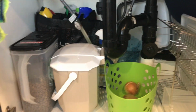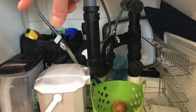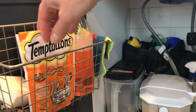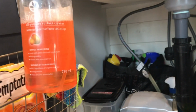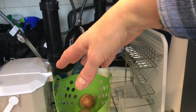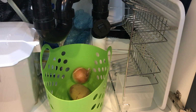I have a lot of storage as well. You'll see that I have my composting bin, the cat food, and some cleaning supplies back there. Got this cute little rack from HomeSense. I think it was HomeSense, or Bed Bath & Beyond, and I keep the kitty treats in there. Shouldn't shake that because she'll come a-running. And my cleaning solution that I use for pretty much everything. And I have a little basket where I keep my potatoes and onions. Right now there's just one lonely potato and one lonely onion, which is really sad.